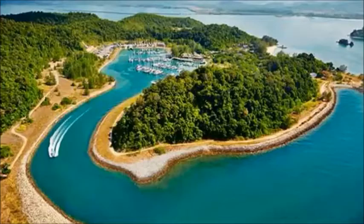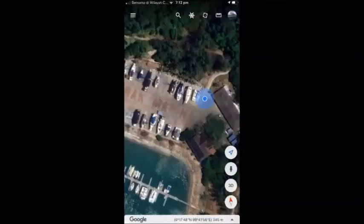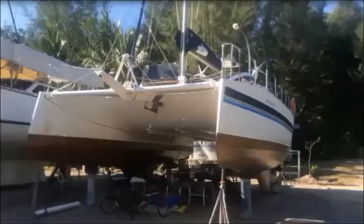I'm currently on the hard stand at Reback Island Shipyard, which is in the top middle of the photograph. Reback Island is a resort island just off the main island of Langkawi in Malaysia. Here's a Google Earth image of my boat just beside the blue dot on the hard stand, and here's a photograph of my boat just after I finished putting the copper coat on. I've still got a lot of work to do.